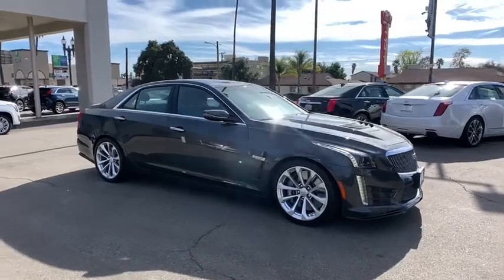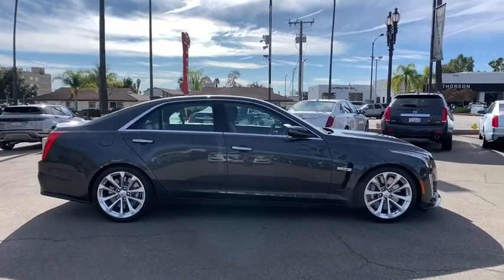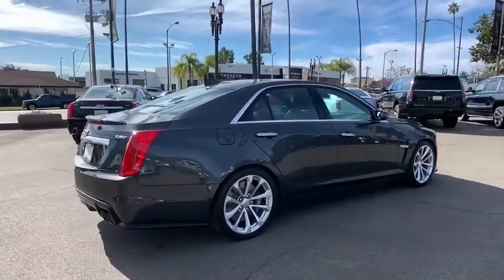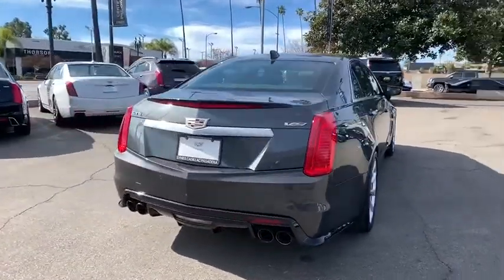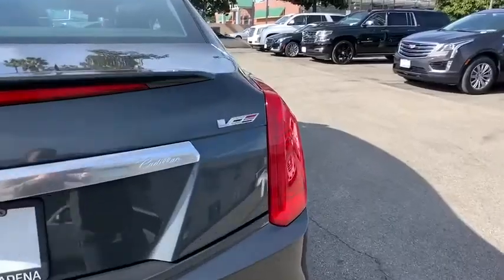We are pleased to show you the 2016 Cadillac CTS. The CTS is a well-sorted blend of all-American style and European-inspired tuning with a cutting-edge design. The luxury CTS blends elegant styling, performance, and exceptional fuel economy. This vehicle has less than 45,000 miles.